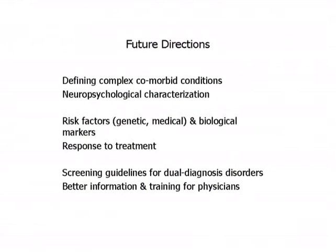Hopefully we can develop screening guidelines that can be used more broadly beyond just our clinic, but can be used generally for the Down syndrome community and provide better information for families and for physicians.